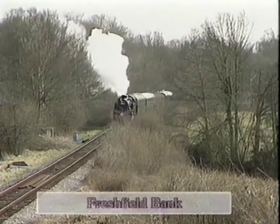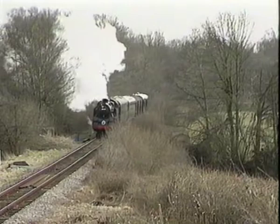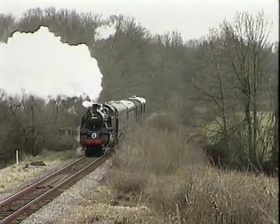1953-built number 80064 was originally restored and used on the Dart Valley Railway's Torbay line in the 1970s, but was transferred to the Bluebell in Sussex. This was originally a Midland engine, which finished its active days in the south.